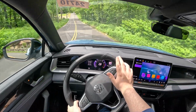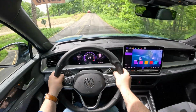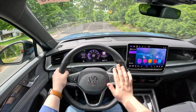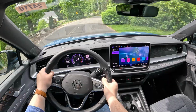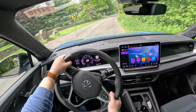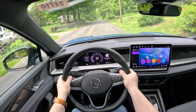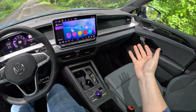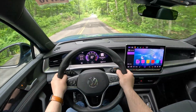Some of the Volkswagen models were going to the touch capacitive buttons, which I really was not a big fan of. These are all flat plastic, not glossy black, which is awesome. And there is still a bit of glossy black in this interior, but not to the extent where it's like, okay, this is ridiculous, it's going to look terrible in a year from now with all the dust and scratches. There's really not that much glossy black in here, which is a big plus.